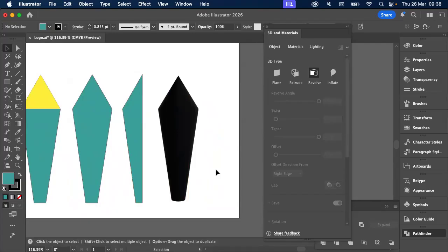So you're like a little Minecraft person or Roblox. Yeah. Okay. Let's join these together first. Just those two shapes.